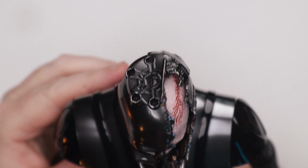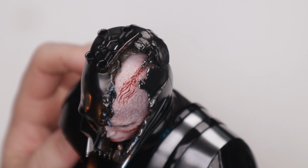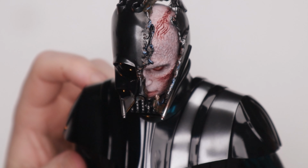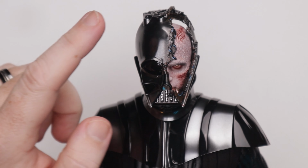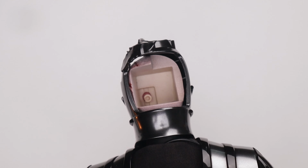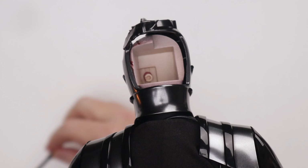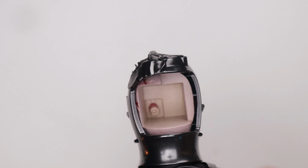And then there's the top of the head. And if you want some more detail, there we go. Absolutely glorious. Absolutely flipping glorious. All right, so once you take that part off, then you get access to his one eye. And that's how you use said tool to move his one eye around. But there you go. Crazy, huh? Oh, he's got no brain.